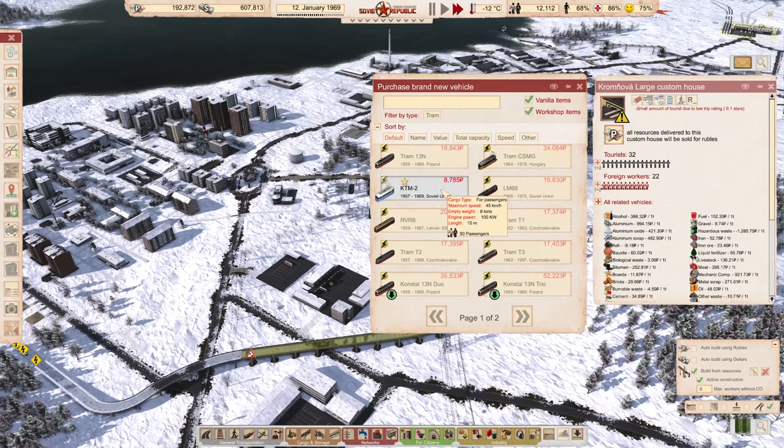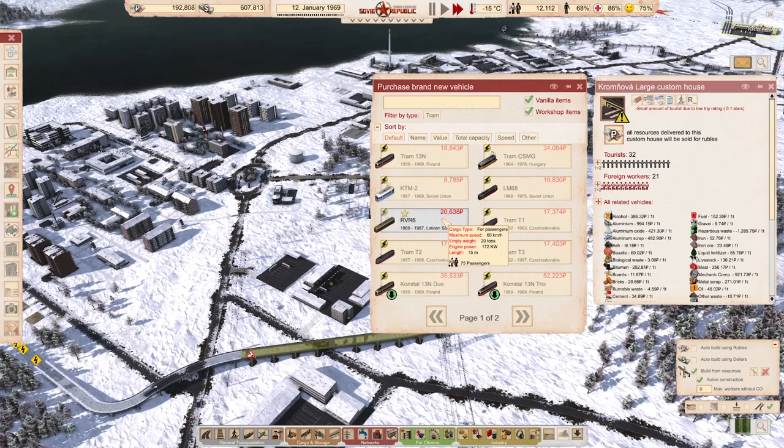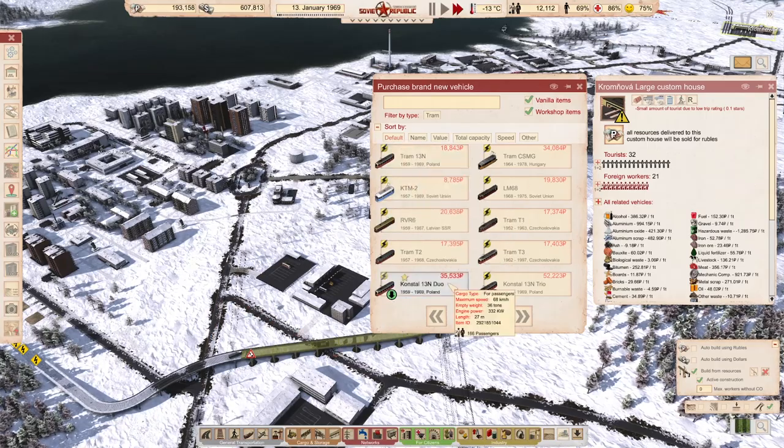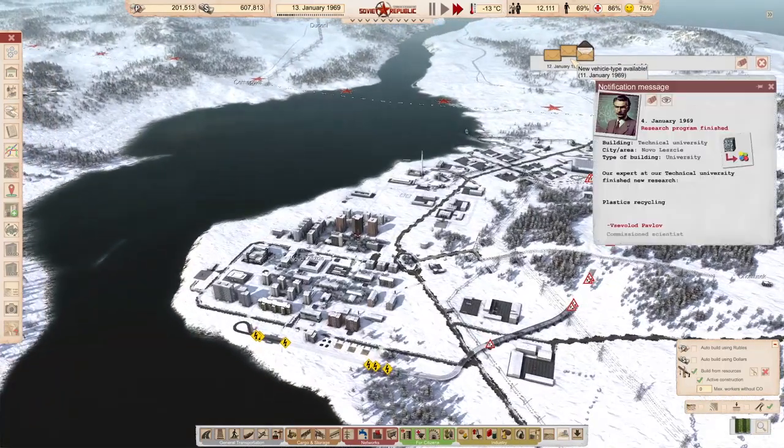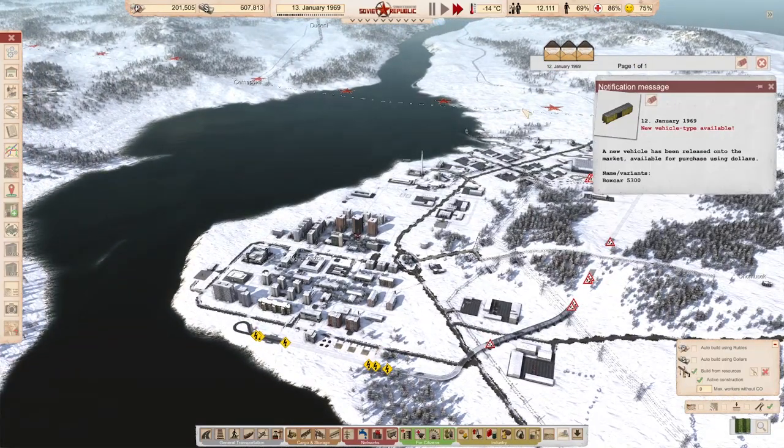KTM is very slow, only 45 kilometers per hour. Then we have 60 kilometers per hour here. This one is 20 tons though, so we'll see if we're gonna be able to transport. I'll probably test these things before we actually implement them, so just a heads up. Did we do the research? We did the research. Perfect.